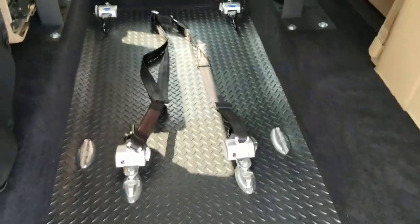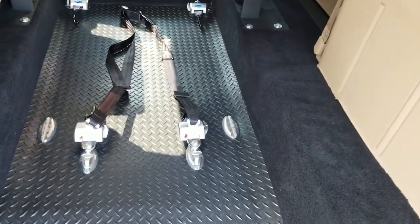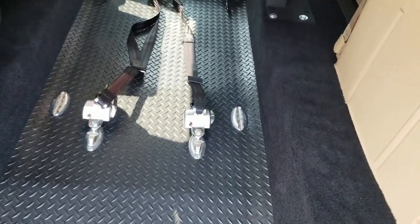We do give you a free set of Q'straints with this van. A lot of our competitors are going to charge you $600 to $800 to upgrade to those. We throw them in at no charge to you. So compare apples to apples when you're comparing us.